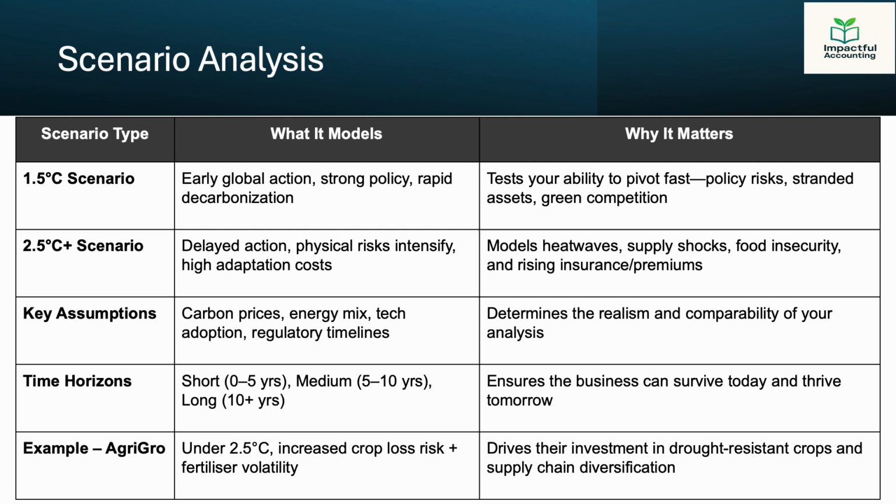When it comes to climate strategy, it's not enough to report where you are. You also need to prepare for where the world might be going. That's where scenario analysis comes in. Think of it as a climate wind tunnel. You test your business models in different futures and see how they hold up.